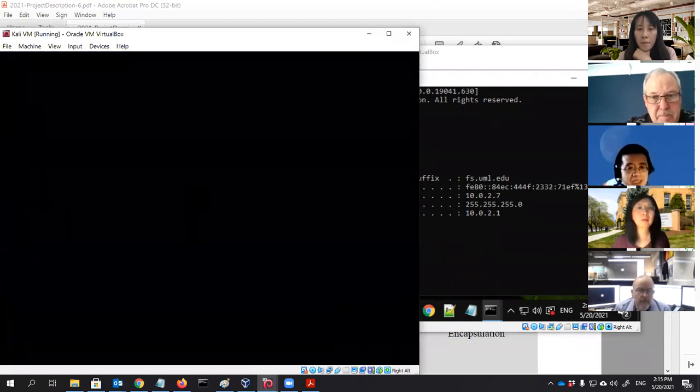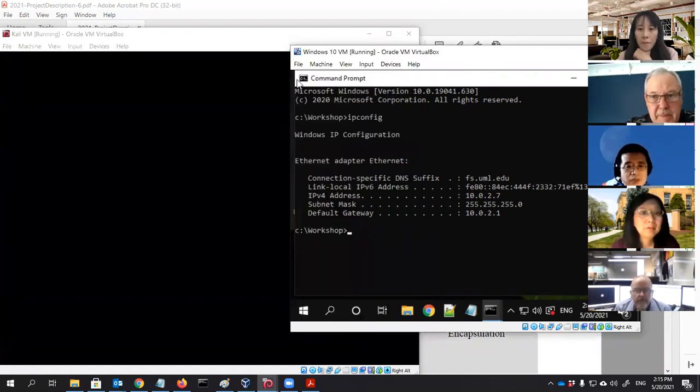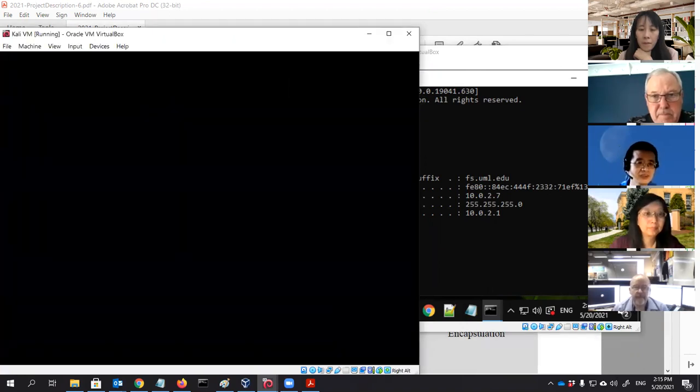And here, this is my Linux virtual machine. I feel my computer is very slow now, maybe because of the meeting. Yeah, very slow.